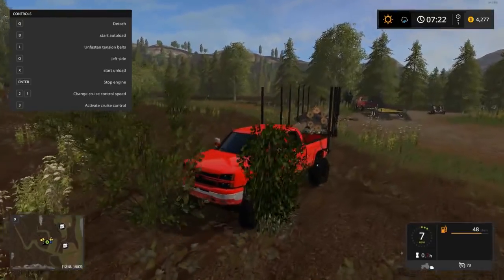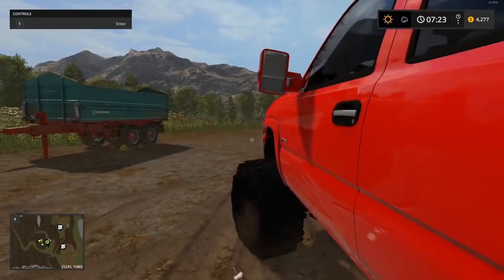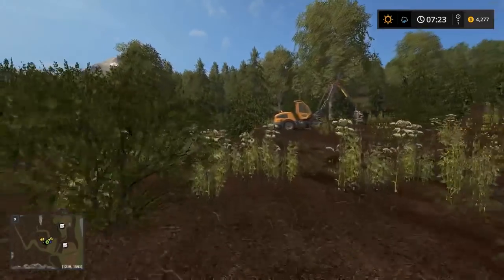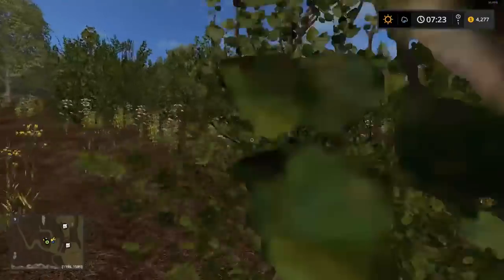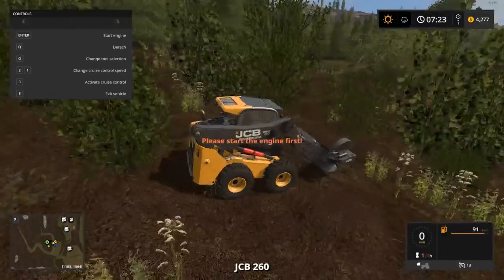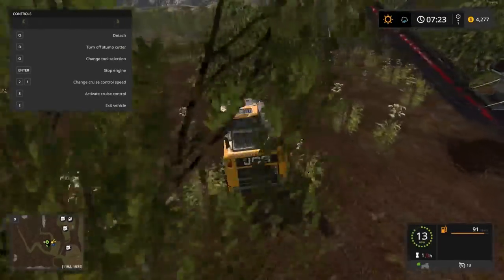Probably two times the size of that. And I'll probably fill this bad boy up pretty quick. I'm thinking we go deep in the forest so we can quickly, we honestly don't even really need to make a pile. We can just drive around. Okay, guys, we're gonna do a quick time lapse with the Scorpion King with the JCB here and grind all the stumps that get in our way. So let's hit it.